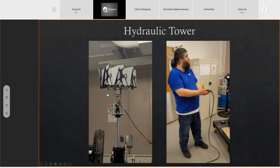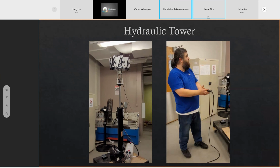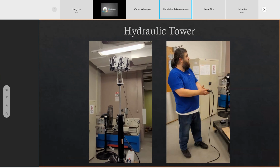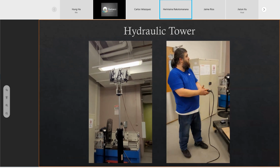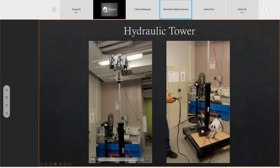Teddy? Okay, you can play the first video. So the first video, which was actually taken yesterday, shows Jaime and Carlos using the commands to lift up the array at a certain surface. I don't exactly remember how high this one goes. But yeah, that's what the first video is. You can play the other one.